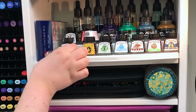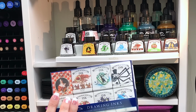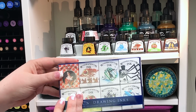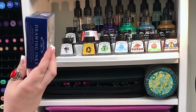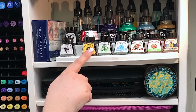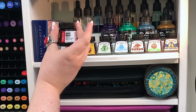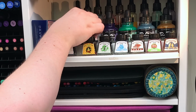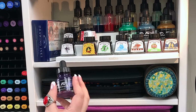So I have a set of the Winsor & Newton inks, including the box right here. I keep the box handy because inside the little boxes, the art is so cute too. So inspiring. Okay, and then behind the Winsor & Newton inks are some more practical inks. This is the Speedball Super Black India ink that I used during Inktober. Also back here are some Daler-Rowney inks that I've been collecting.